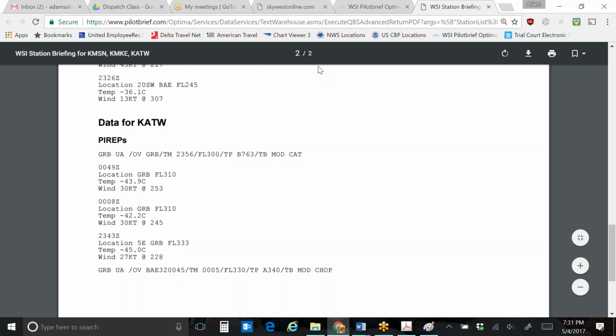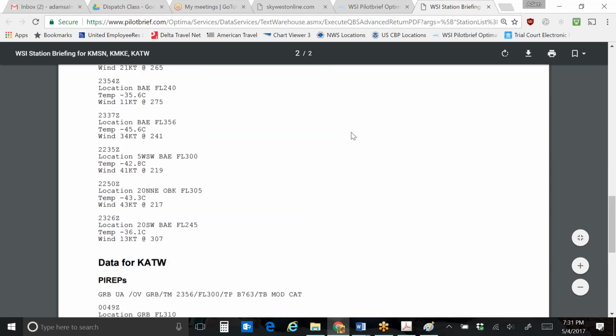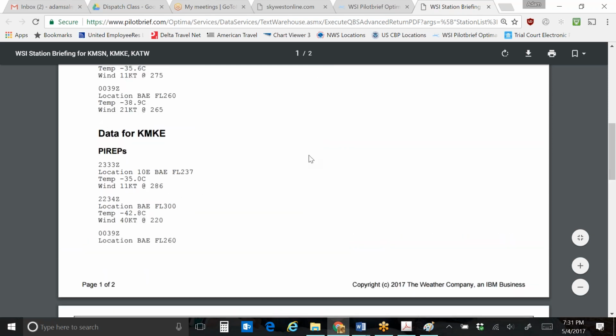The time was 23:56 Zulu. Flight level 300, 30,000 feet. The type in this case is a Boeing 767-300. So same thing, big wide body aircraft, and then it's a turbulence PIREP. It's a moderate, and then the CAT stands for clear air turbulence. So then that next one down is the one that we already looked at again. But we'll look at these more.